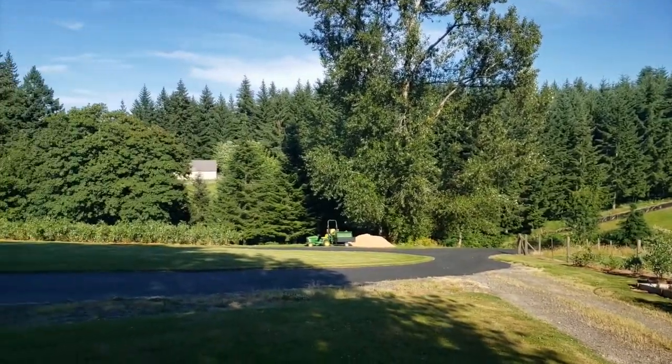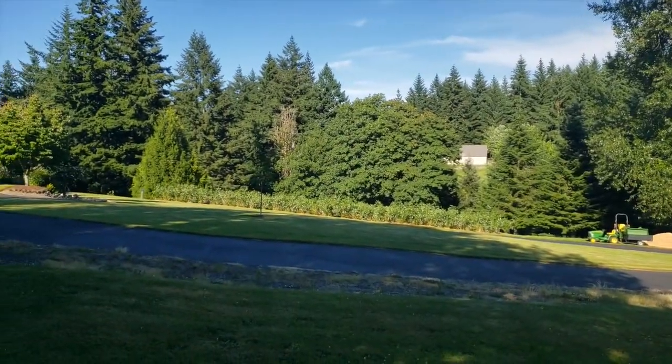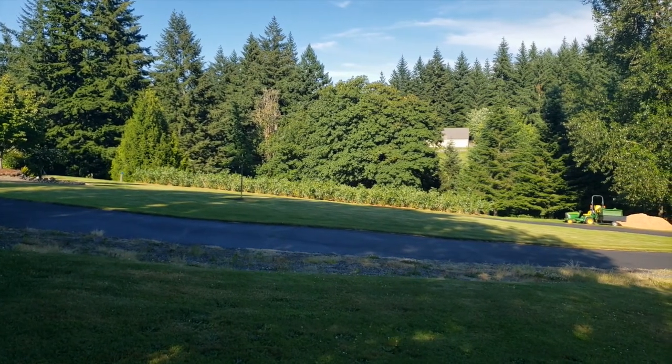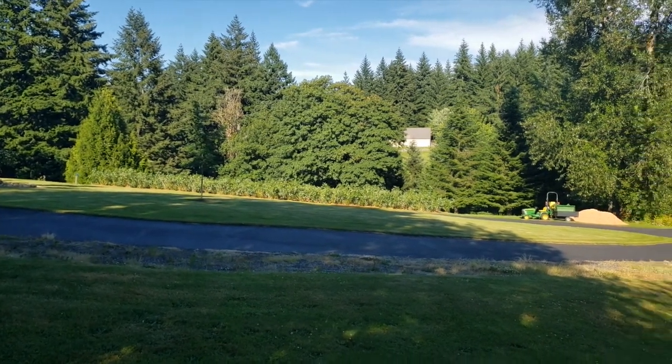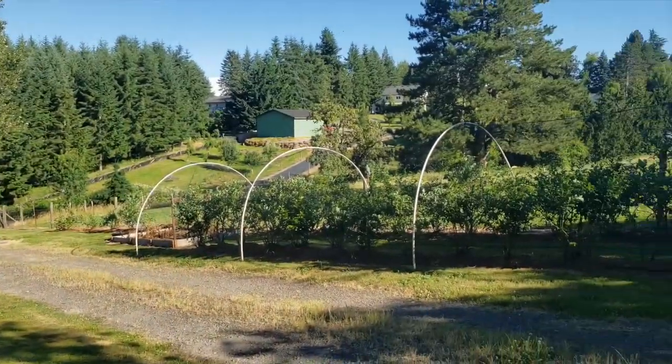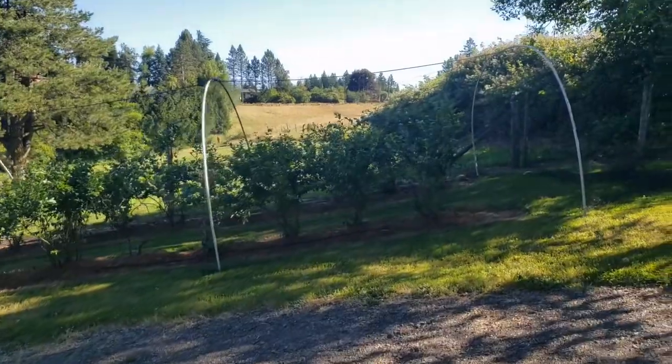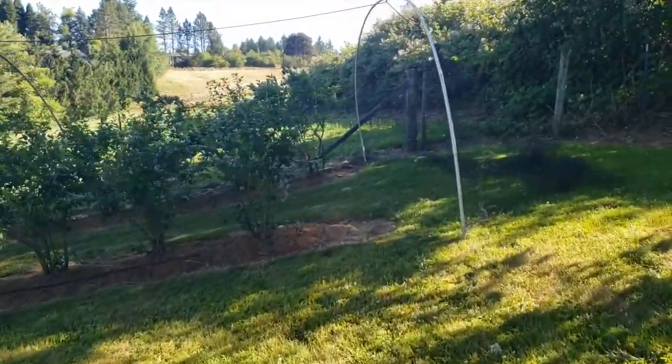But then these berries over there, you know, with 200 of them, I'm not about to cover all those, so the birds will eat quite a number of those, but at least with this netting I'm able to save some of the berries on these. But I figured I'd give you a look at how some of the berries are doing on this.